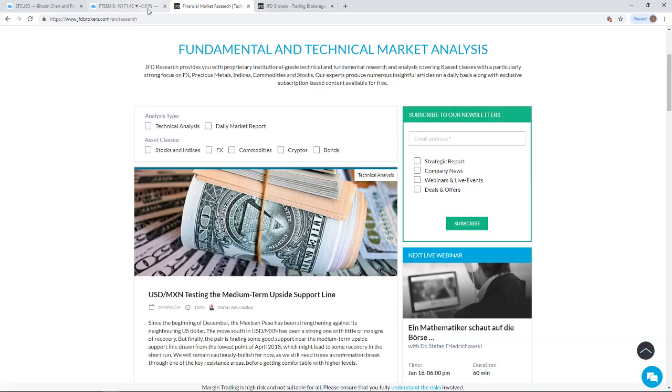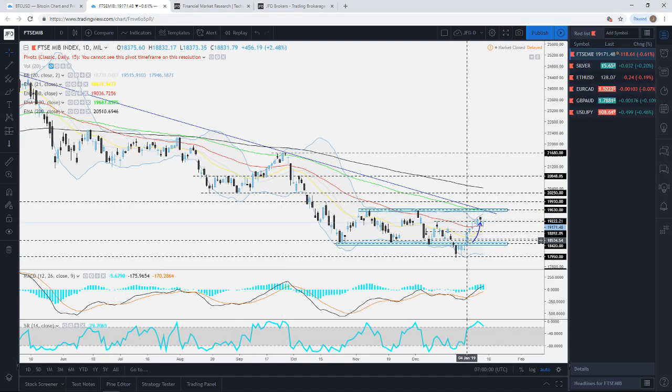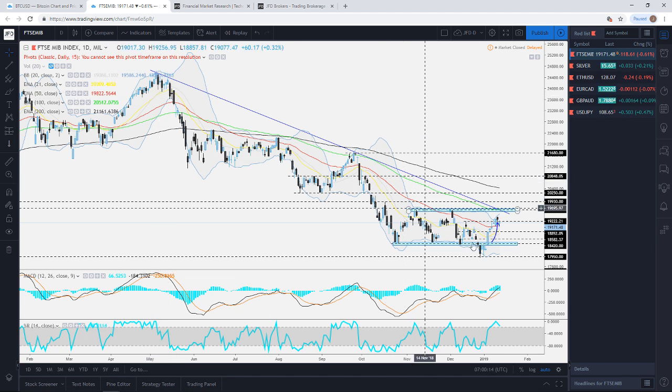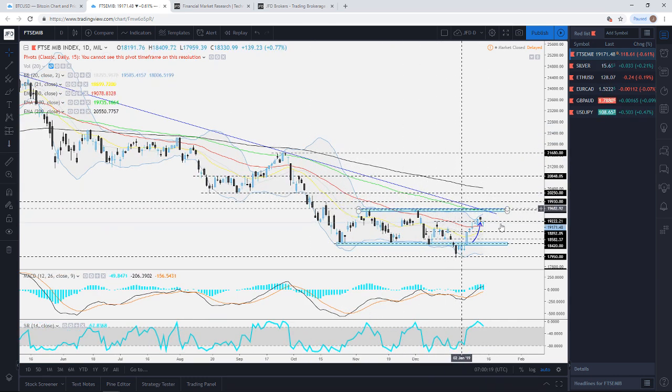So okay, the first chart I wanted to quickly touch on is the FTSE MIB, so the Italian index. Overall, looking at this index, we can see that it continues to trade lower below this downside medium-term resistance line taken from the highs of May last year, and of course, for now, as long as that line remains intact, we're still going to aim lower.